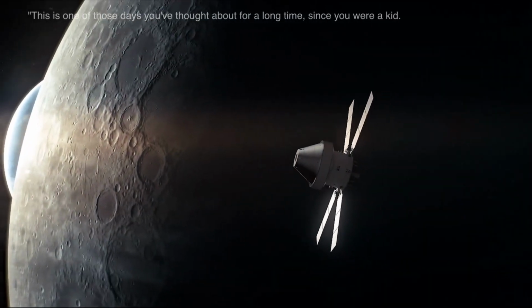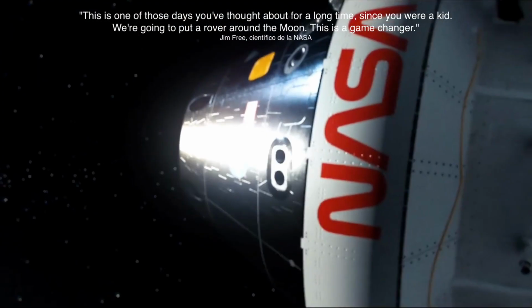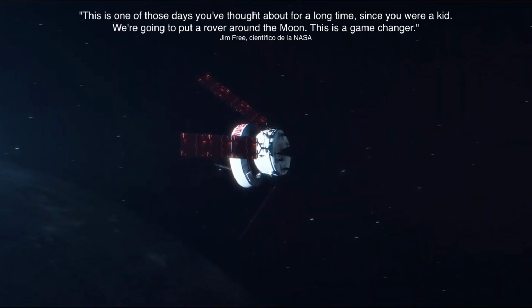This is one of those days you've thought about for a long time, since you were a kid. We're going to put a rover around the moon. This is a game changer.